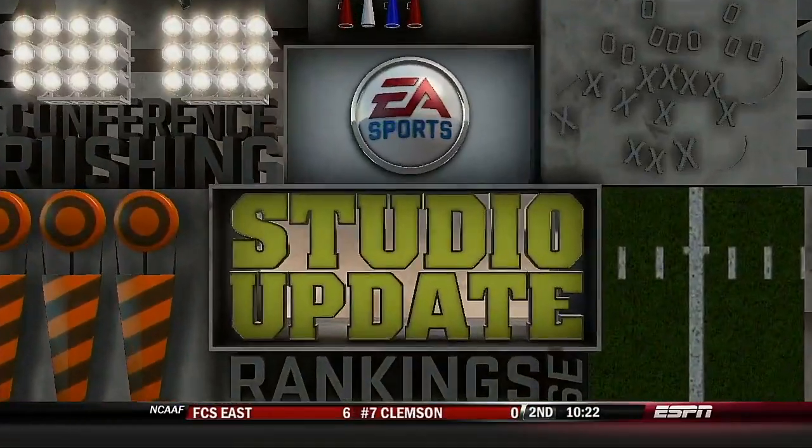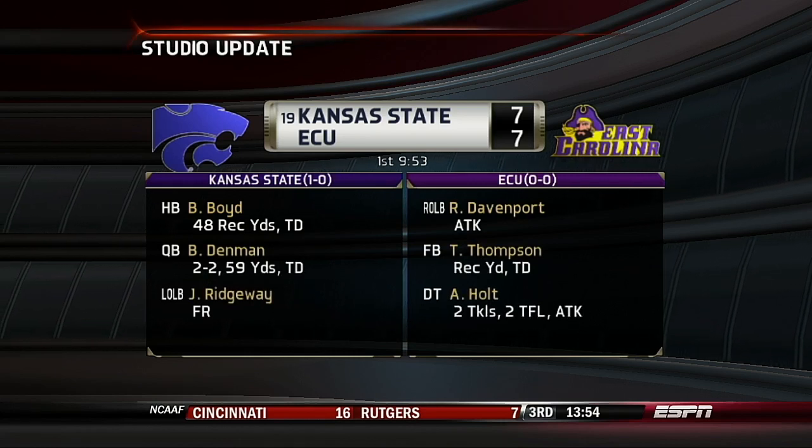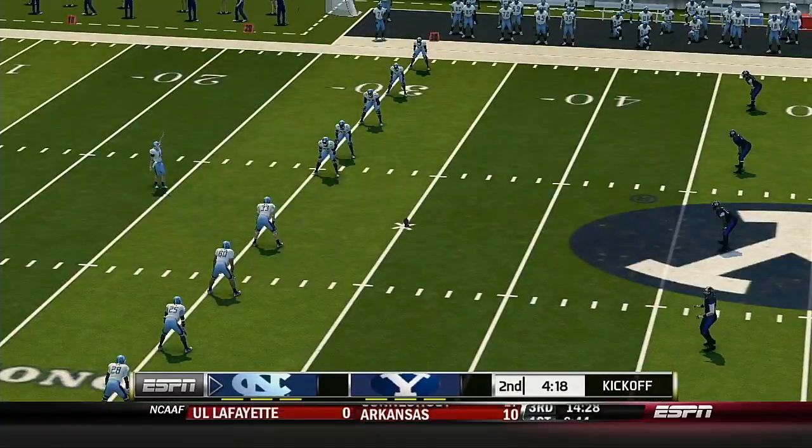Let's go to the studio for this Reese Davis update. Let's take a look at some scores around the country. The top teams roll. And for ECU, here's a team trying to win the first game of the year. Locked up at 7. All right, Reese, back to our game.